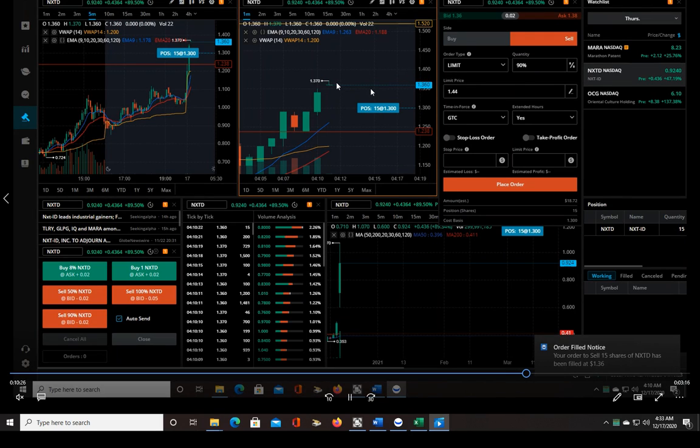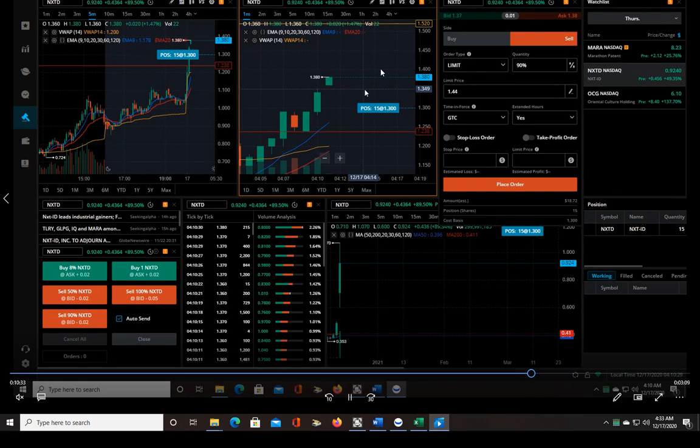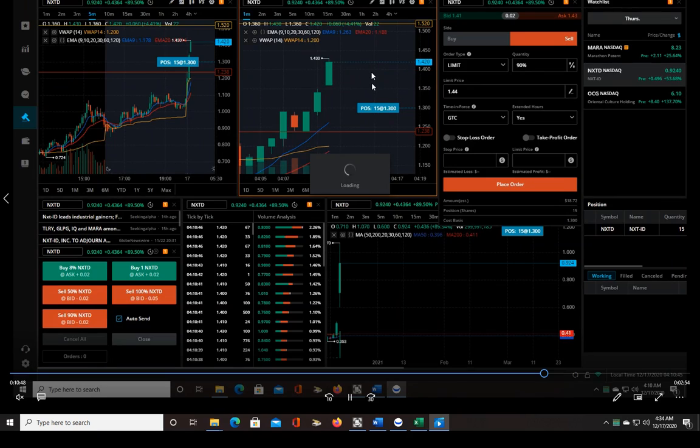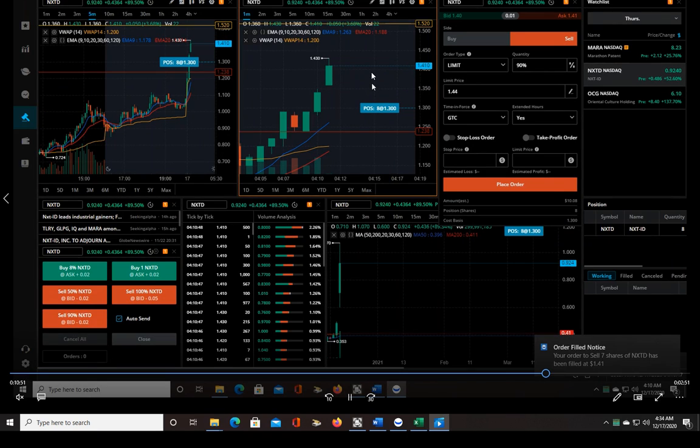Then I sold half there, got filled at 136, and my real 2R was 142, so it's like 6 cents shy. Now it's getting up toward that 2R. It definitely would have hit it, but I remember I had it set at 144, so it wouldn't have been hit there. I didn't realize that error till afterwards.